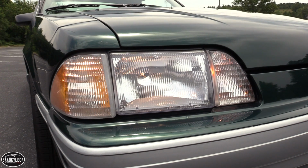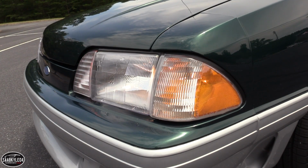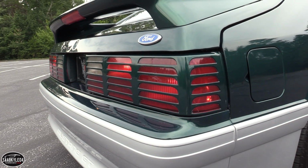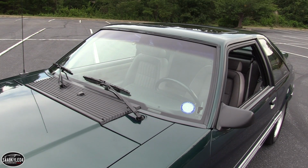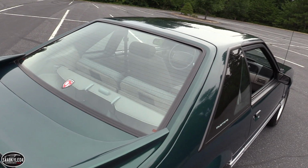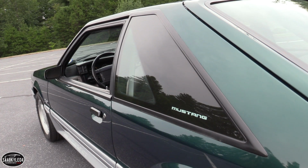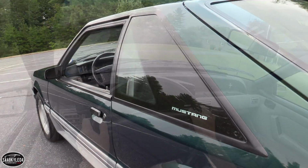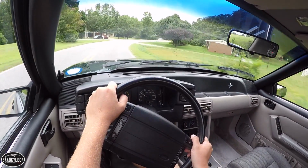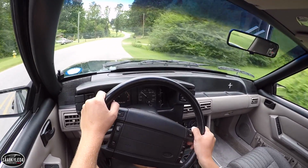The flush-mounted headlamps, inboard triangular parking lamps, and wraparound turn signals were part of the refresh and shared between all late-model Fox bodies. Only the GT had the louvered tail lamps. Ford also ditched the vertical C-pillar louvers found in the hatchback and coupe in '87 in favor of a larger piece of glass with the word Mustang embedded at the bottom. Despite having more glass, the opening didn't change, preserving the same rearward visibility of years prior. Because of its small size, the Fox body is really easy to see out of.